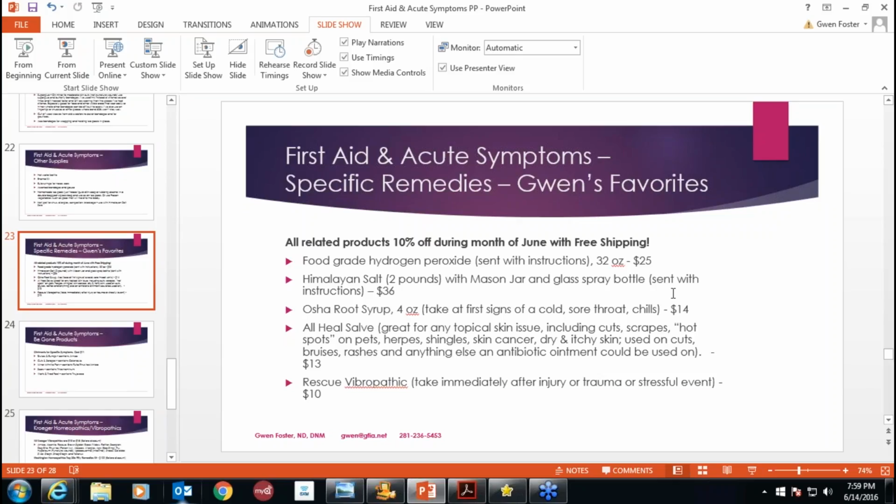But if you try to take Osha root like the 4th or 5th day into something, I found it doesn't work as good. But it's one of my favorite products of any of my products.